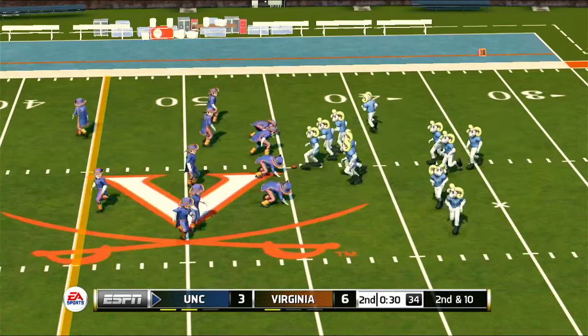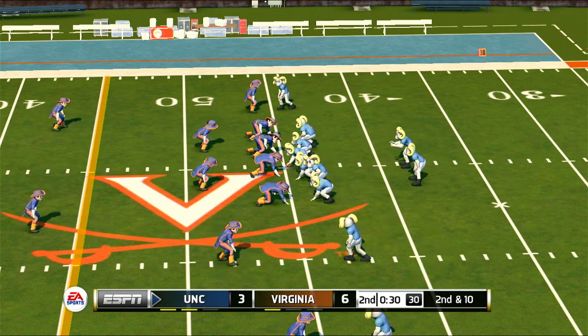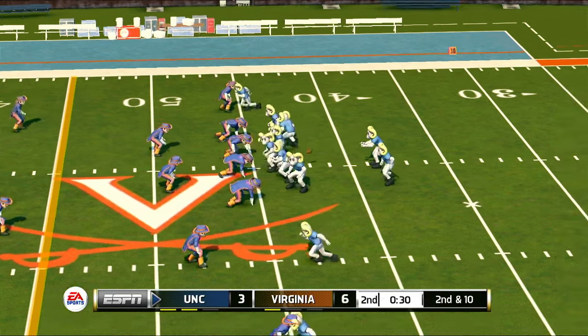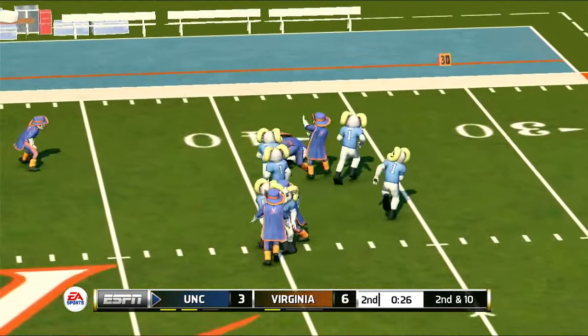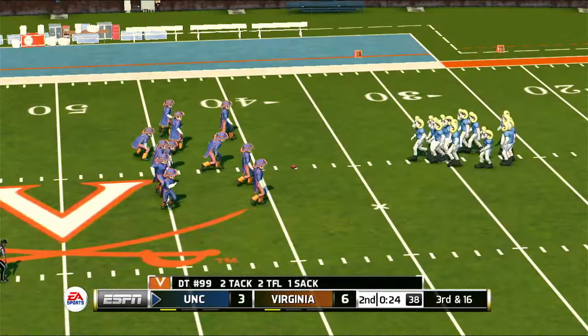That makes it second and 10. Second and 10. Ball on the 44. Let's go. Check, check. 98 Weasel. Weasel. He's under some heat. He gets sacked on the play. The Tar Heels are going to call their second timeout.